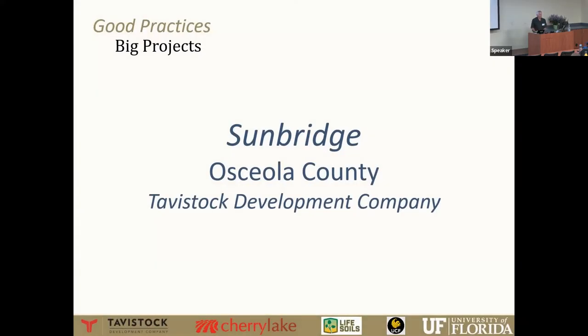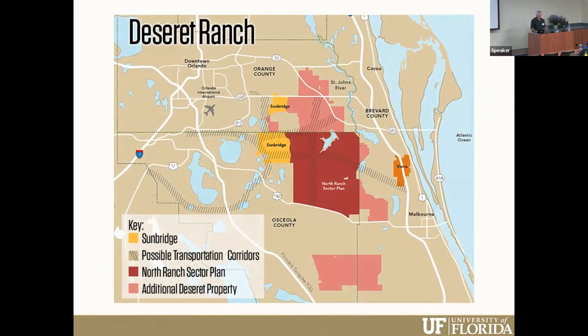Now, Sunbridge, we work with master plan community developers. Sunbridge is a project that's in Osceola County, a little bit in Orange County, and it's being developed by the Tavistock Development Company. Tavistock is noteworthy as the developer of Lake Nona. This map shows you where it's located. You can see the Orlando International Airport, downtown Orlando in the upper left-hand corner. And I'm showing you Deseret Ranch because Sunbridge is the first major portion of Deseret Ranch to be developed. There's another portion called the North Ranch Sector Plan, which is the red portion. Sunbridge is not part of that, but it is the first part of the ranch to be developed.